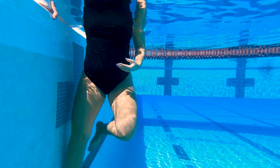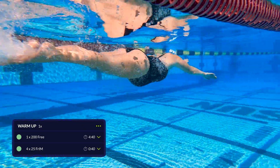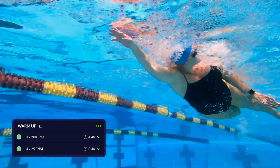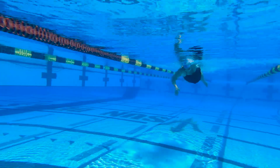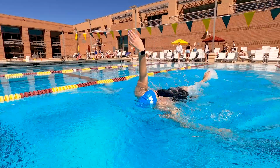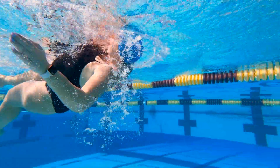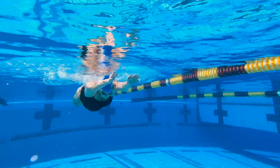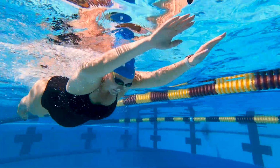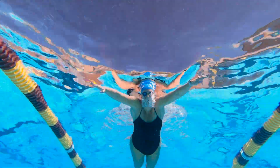For our warm-up, I'm going to stretch it out nice and slow. I'll do a 200 freestyle, then 4 times 25s FRIM. FRIM is a modified IM, which replaces butterfly with freestyle. So I'll swim each stroke for 25 yards: freestyle, backstroke, breaststroke, then freestyle again. I personally hate doing butterfly while pregnant, so I swapped this out for freestyle. Use these 25s to stretch out different muscle groups with each stroke.